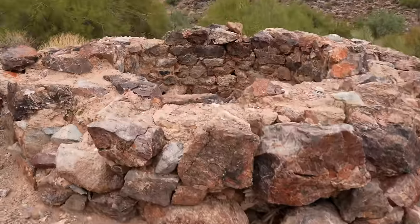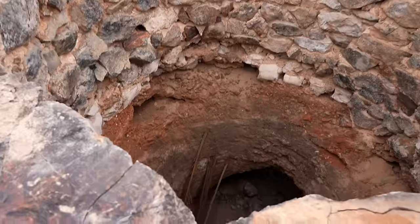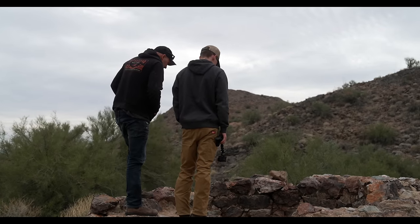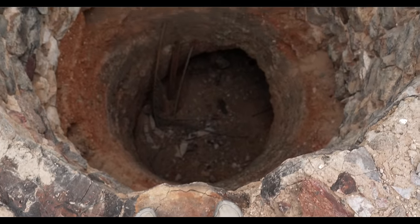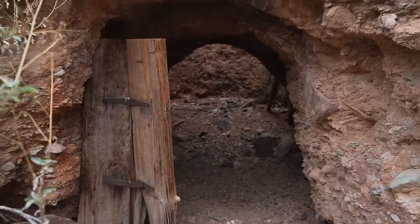I don't know what this is. Oh, wow. So what's the point of this? I don't know. So there's some kind of structure built here. I thought maybe it was a well, but it goes down about 20, 25, 30 feet, and then it exits over there. So I'm not too sure what they used it for.